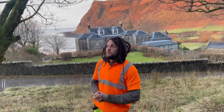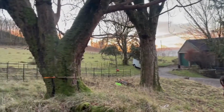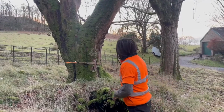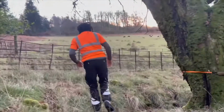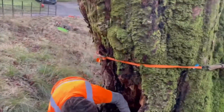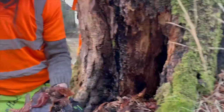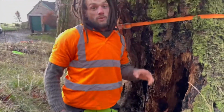So the main tree that we're working on today is this beautiful sycamore, miles away. So what's happened with this particular tree? That's no good, is it? You've got a big meaty tree and you've got the heartwood that's just rotten out. So all that's holding this tree up is the sapwood.